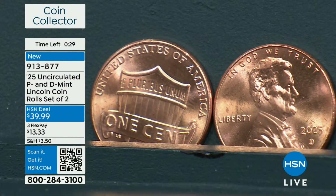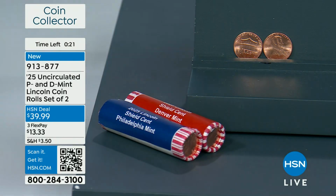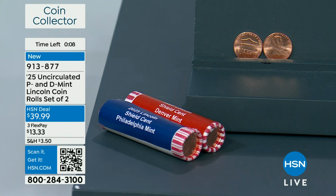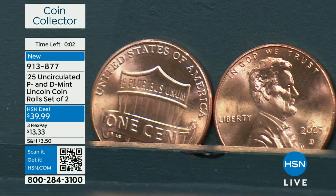It's gone. So what happened is people said, well, President Trump signed the executive order ending the penny. They said, well, he technically can't do that. Congress has to do that. Congress did that. There was a bipartisan bill that came through. It's going to pass 100-0, ending the penny. So now everybody is scrambling, and pennies in general are selling for massive premiums out there. But the 2025, and that's what this is going to be, the special coin.